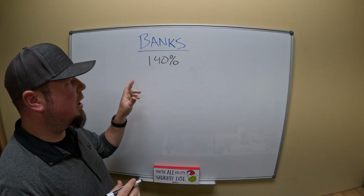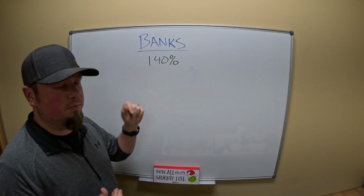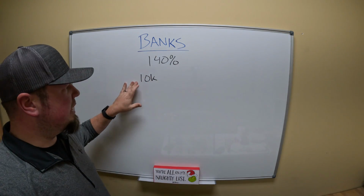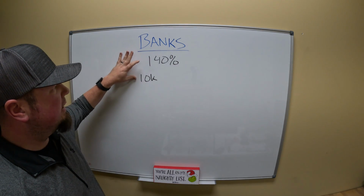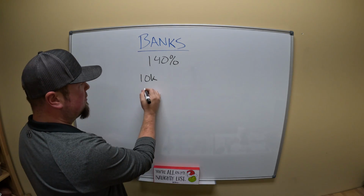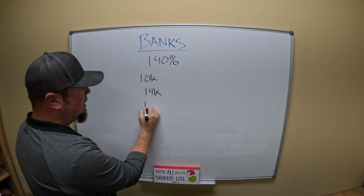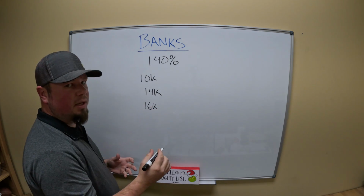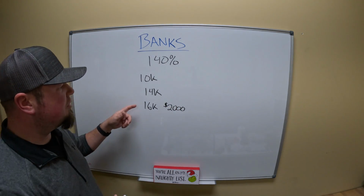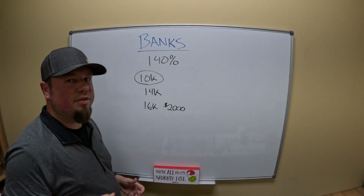But I just want to give you an example of what happened to the used car market when these banks were loaning this much. Say you have a car that's worth $10,000. We'll do it just for easy math. So this bank is saying the loan value on it would now be $14,000. So used car dealers were saying, okay, I'm going to sell this car for $16,000. That means the consumer only had to come up with a $2,000 down payment, and then they could get the bank to loan $14,000 on this vehicle that's only worth $10,000.